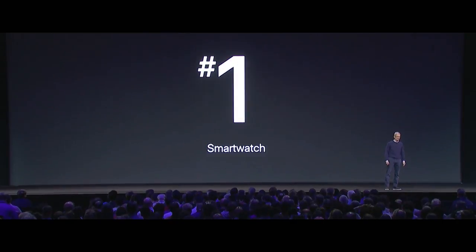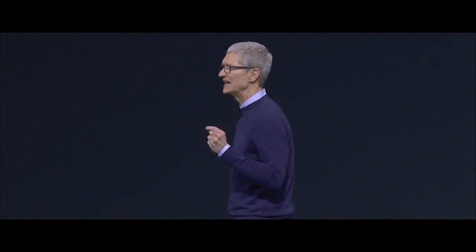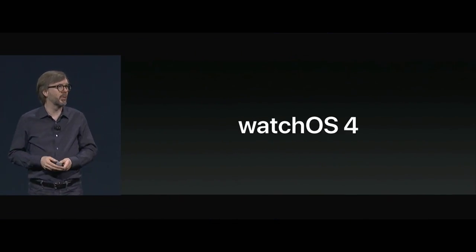Apple Watch has had incredible growth this past year. We've got some exciting updates to watchOS, and I'm very excited to introduce watchOS 4 today.